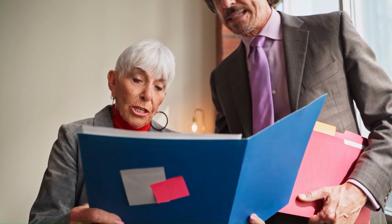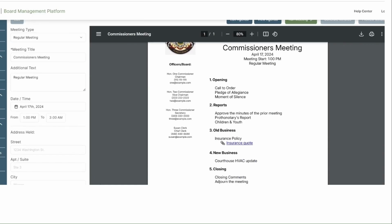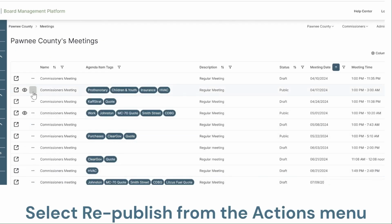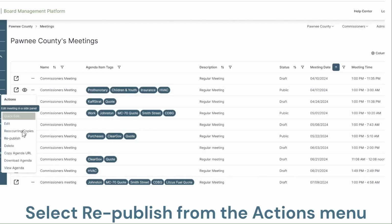Is making changes to published agendas exasperating? CiviDocs allows you to update agendas and republish the revised agenda, although you will receive a warning notice if you are within 24 hours of the start of the meeting.